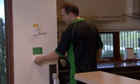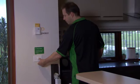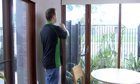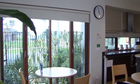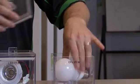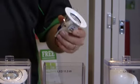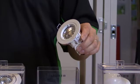Think about how many lights you actually need in a room. Take out a few bulbs if you can, or tape over unnecessary light switches. Open the blinds too, and think about cutting back any plants that might be blocking natural light. Incandescent lights are now banned, so if you're still using light bulbs like these, replace them with compact fluorescents, or better still, super efficient and long-lasting LEDs like these.